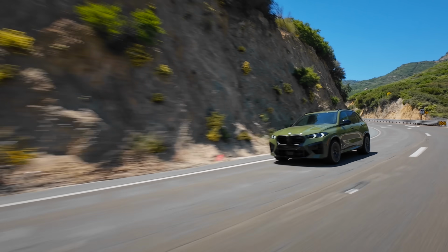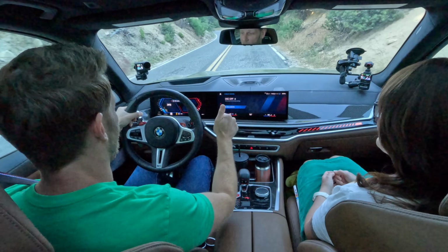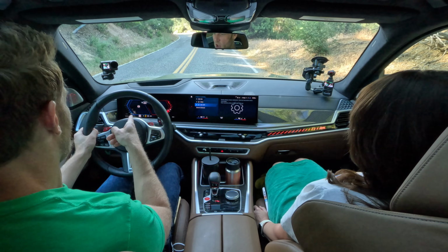Hey, what's that? As mentioned in the beginning of the video, we're gonna do launch control. It's really easy to set up. Go to DSC and turn it off. Come to a stop, press the brake hard, and then we press the accelerator hard. Wait for the little flag, launch control active, let go of the brake. Whee!